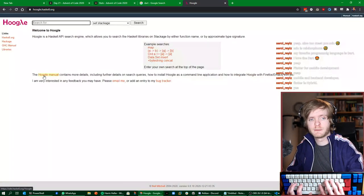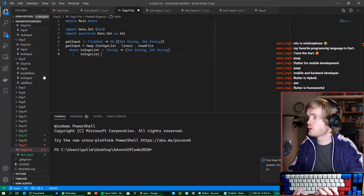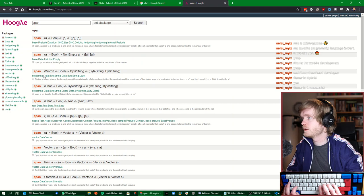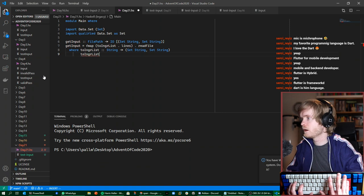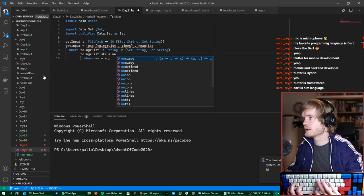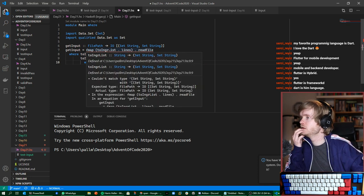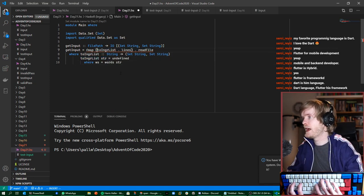Let's split it. Split this, right. Span. So we are going to take the words here. Okay, so v is gonna be words, we're gonna get in a string here. Okay, it's gonna be undefined. Okay, so vs is gonna be words of string. So what is wrong here? Yeah, we're gonna map.